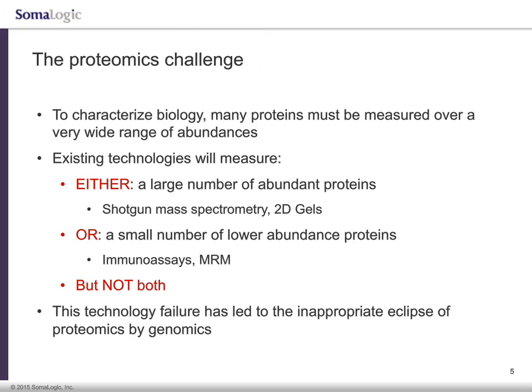So proteomics is a very exciting field, but until today it's been limited by technology challenges. The problem has been that if you want to measure a large number of proteins to find new biology, you've had to make a trade. Either you can measure a large number of abundant proteins with shotgun mass spec or gels, or a small number of low abundance proteins, but you can't do both at the same time. And if you really want to characterize biological patterns, that's the demand you're making of the technology. And I think this is the reason that proteomics has been eclipsed by genomics so far, rather unfairly.